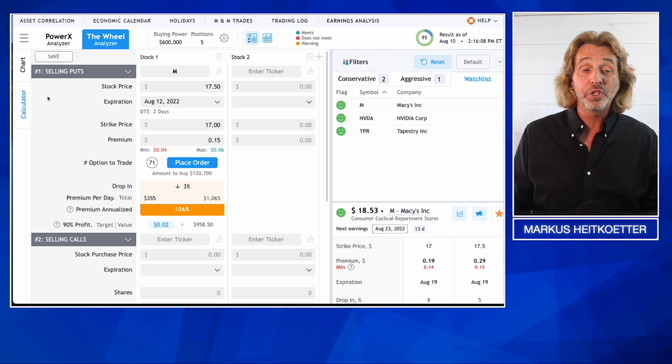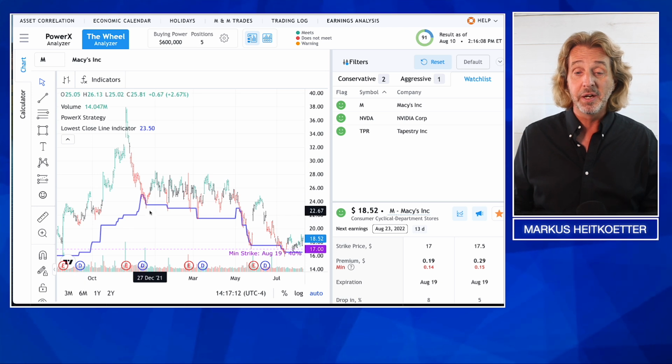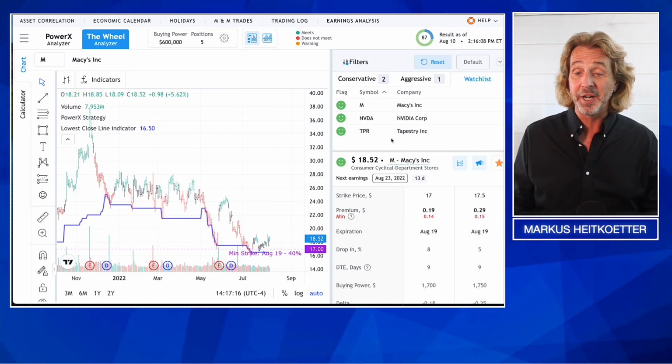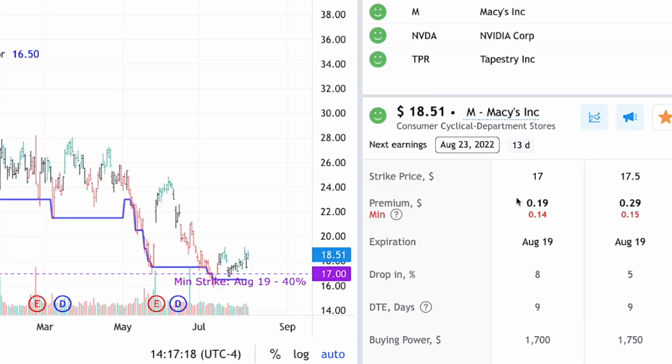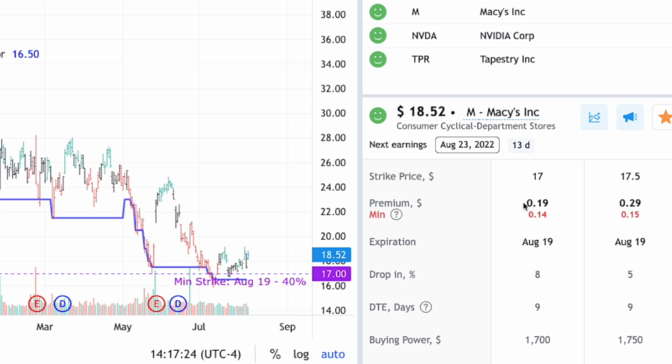See, if now tomorrow the market moves lower and I'm buying it back today, I could sell it again. In fact, if we take a look at the scanner right now, we see that I could actually sell next week's for August 19th, 17 put, and I could collect another 19 cents. So it makes a lot of sense, right?